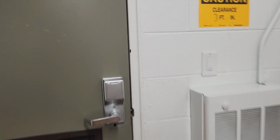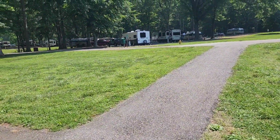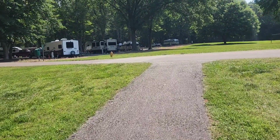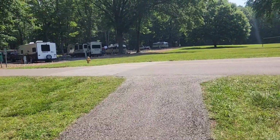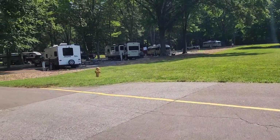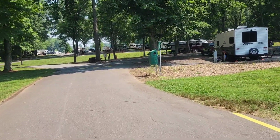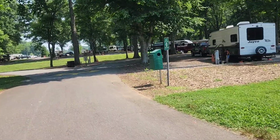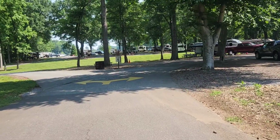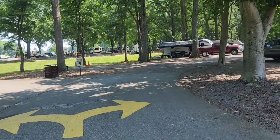So we'll go back out. Mirror image on the men's. There you go. So going this way. And from this side, this is where you're going to enter to get to sites, or it's row C. Sites 31 through 44, you would enter right here.